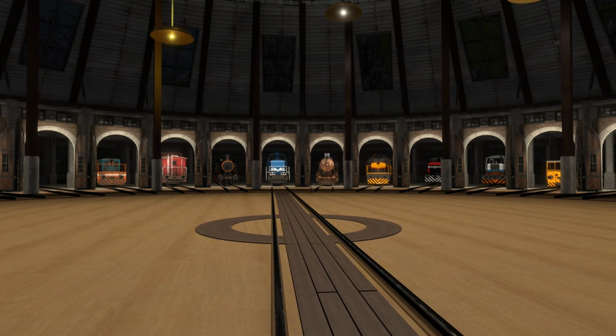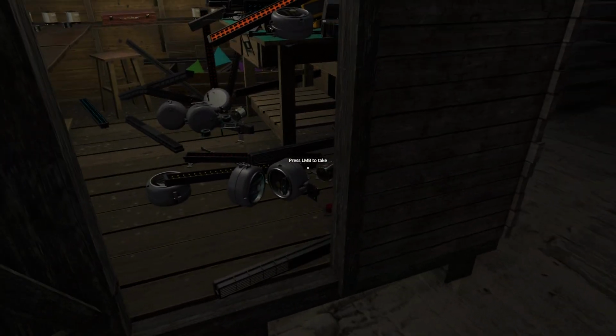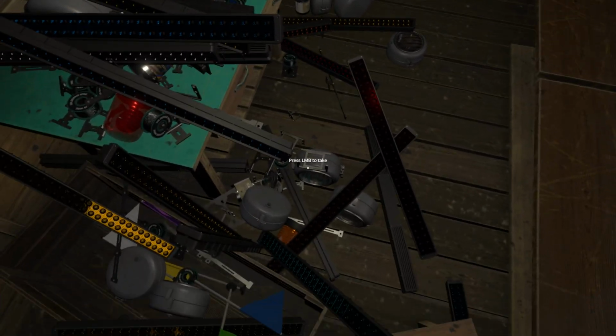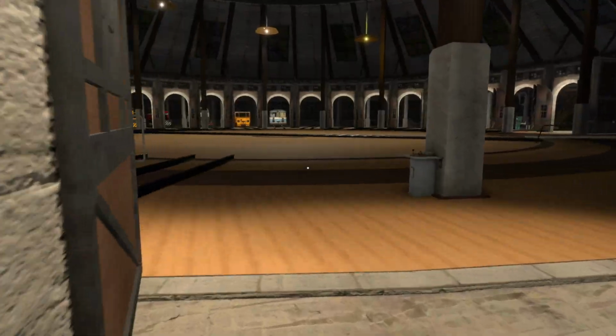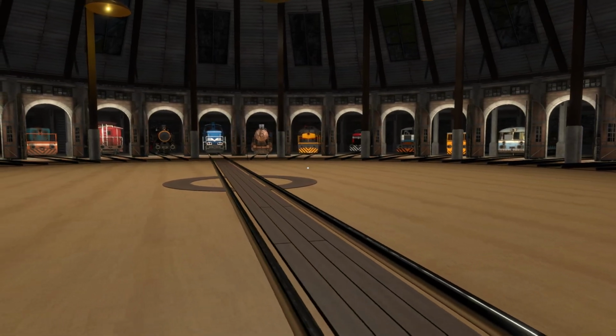Next episode, well, we've got some tidying up to do, that's for sure. This little tool shed is completely overloaded with stuff, all sorts of stuff from a couple of episodes. So yeah, lots of tidying up to do. And that's going to be the first point of call for the next episode, and then it'll be light.